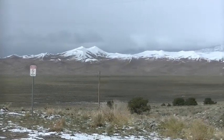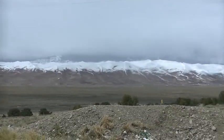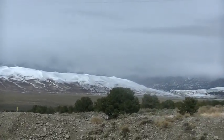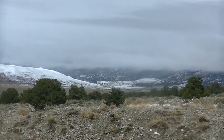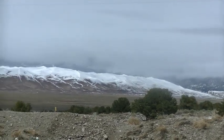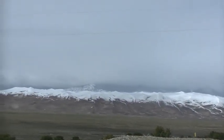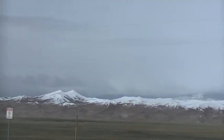The snow is nearly off the sand dunes of Great Sand Dunes National Park. It was a fun day watching the snow, going to the park, seeing the crazy people try and cross that ice-cold river. And now from my campsite, I can watch them melt.